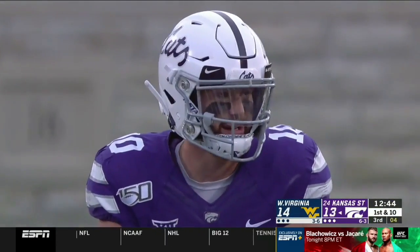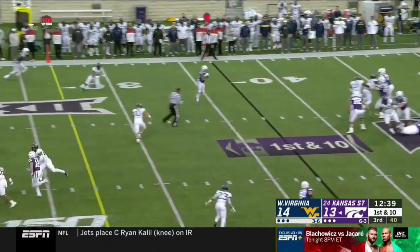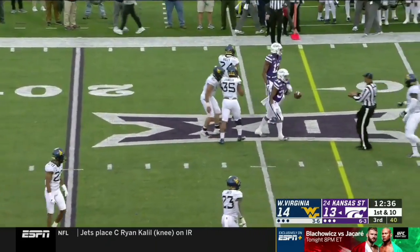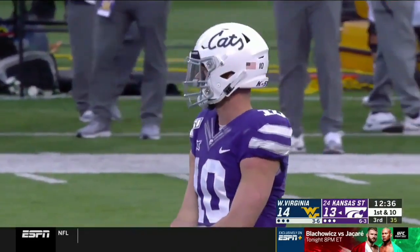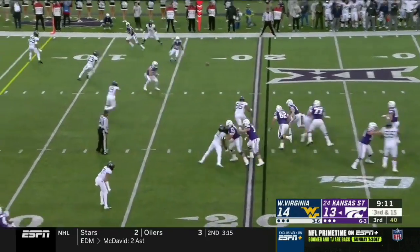Judicious with him in practice and how much his usage is. First and 10, the pass complete. Good catch and run for another first down. That's James Gilbert, a very agile receiver as well. Chandler making the tackle on the play, but a gain of 12. Just outside the 20. Thompson gets rid of it quickly.